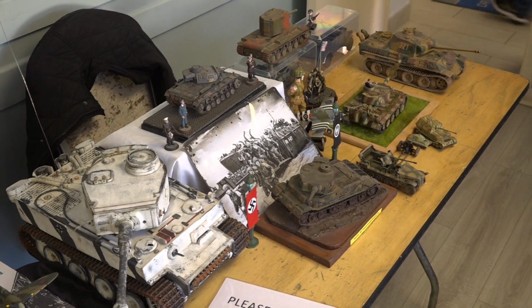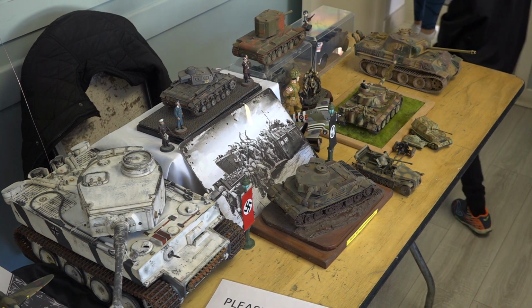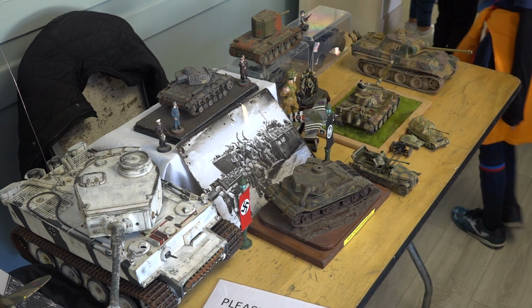Mainly German armour I would do then. All from World War II. I don't do any other wars, just World War II, and mainly German.